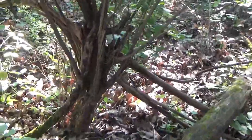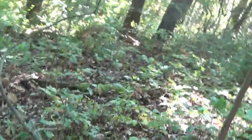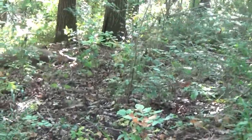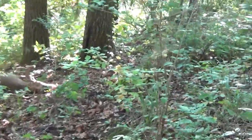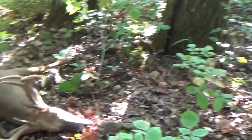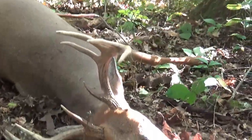Nope, there's some more. Let me cut back up. Looks like he bled pretty good right here. Yep, there's some more. More. Bleeding pretty good now. There's more. Oh yeah. There we go. Oh, there he is. Oh, nice. Wow, that's a nice deer. Man, look at that.